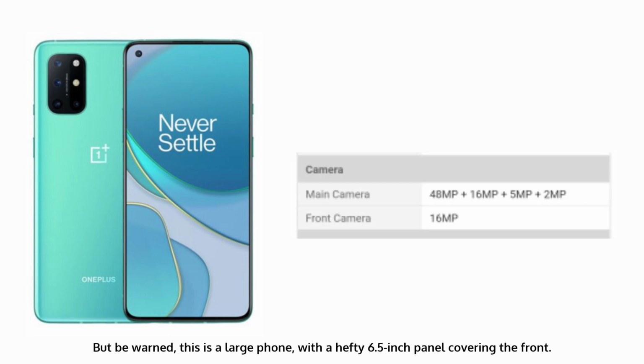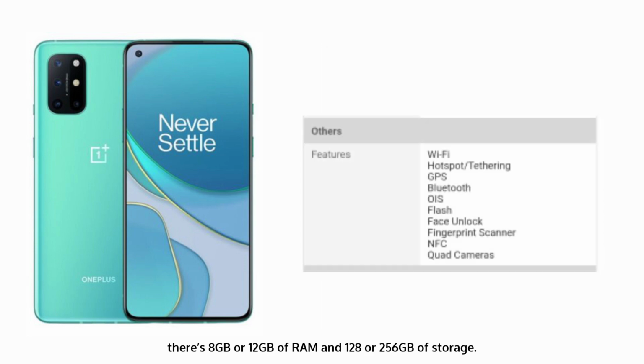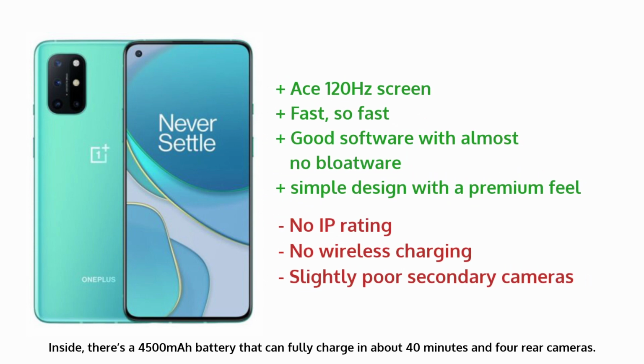But be warned, this is a large phone with a hefty 6.5-inch panel covering the front. Alongside the high-end chipset, there's 8GB or 12GB of RAM and 128 or 256GB of storage. Inside, there's a 4500 mAh battery that can fully charge in about 40 minutes and 4 rear cameras.